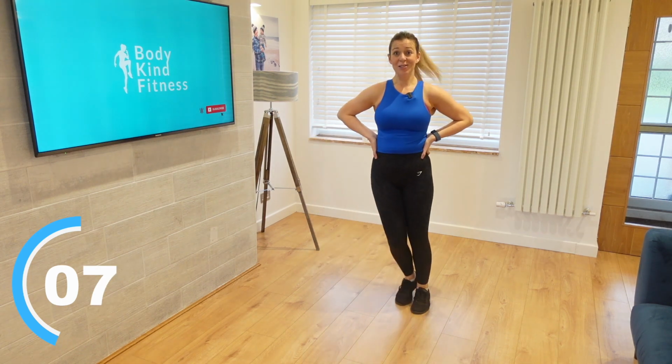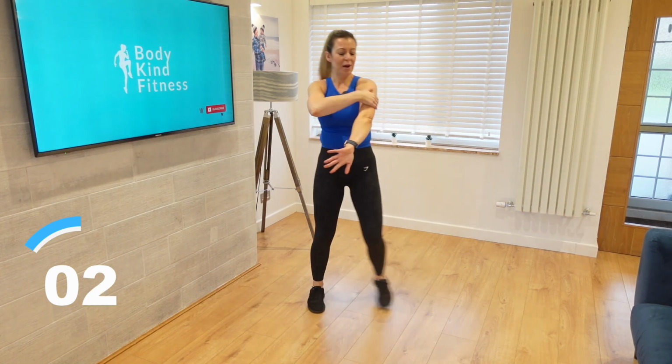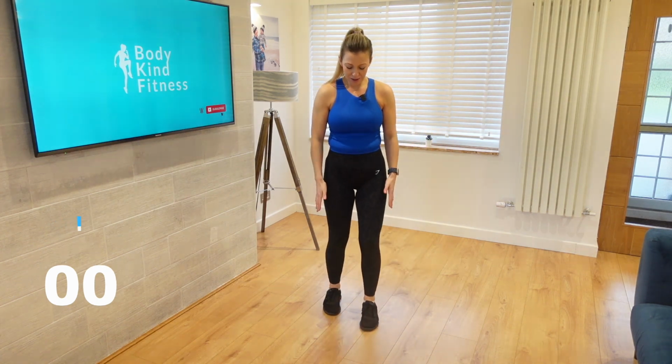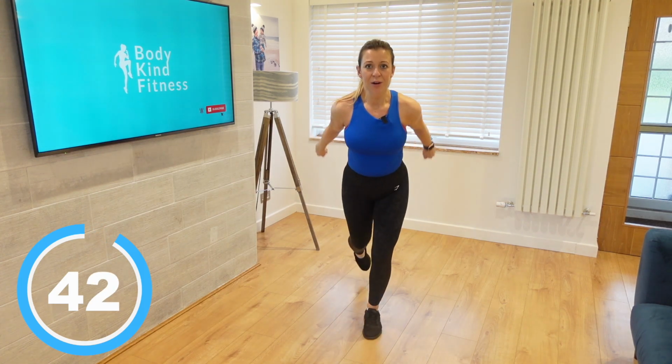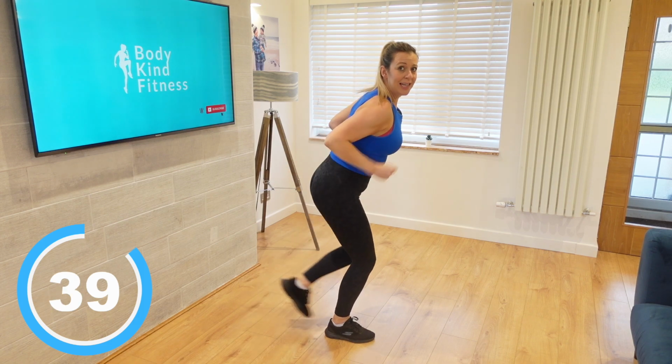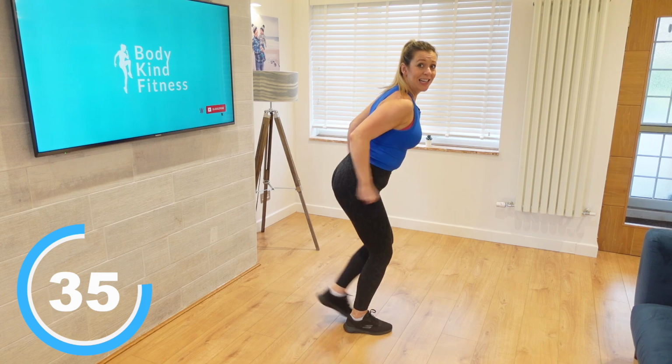We are doing so good. We're over halfway there. Next, we're going into tricep kickbacks. We're gonna work these muscles in the back of our arms. So hold it here. We're gonna take one foot behind and the arms are gonna follow with the foot. Let me show you. So we're gonna tap and back. Keep those elbows tucked in.